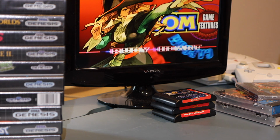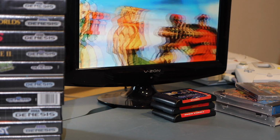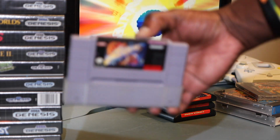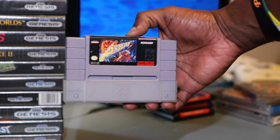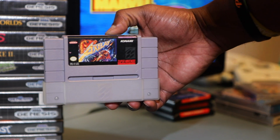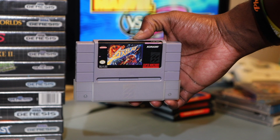So gonna start off with a little Super Nintendo. Yes, I hardly ever talk about Super Nintendo on this channel, but I did pick up some Super Nintendo games, and first up is Axelay. Axelay is an amazing shooter on the Super Nintendo. I really look to Sega for my shoot 'em up action, but Super Nintendo did have a few amazing shoot 'em up games, and Axelay is definitely one of them. So added that to my collection.